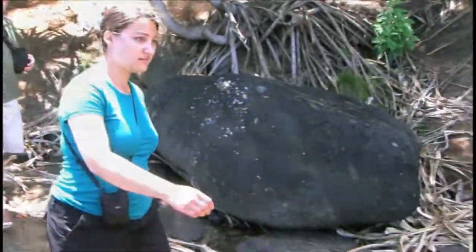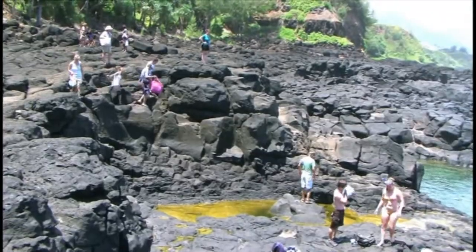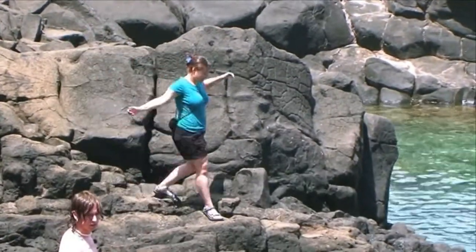We continued over many rocks and finally found Queen's Bath. Yes. Kim didn't even fall or slip once.